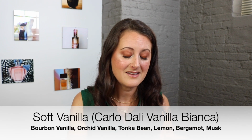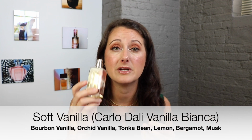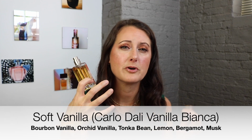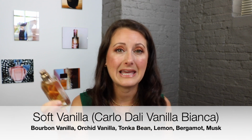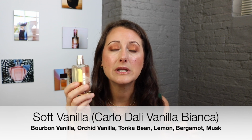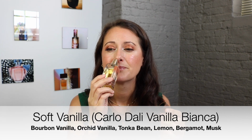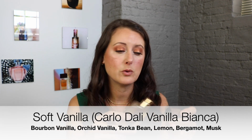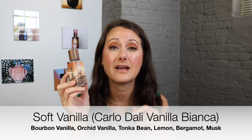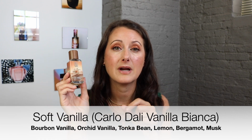Next, we've got Soft Vanilla. I love this one. This is exactly what it sounds like. It is a soft vanilla. It's soft, it's a little bit perfumey. It's really not overly gourmand, but it doesn't smell like a candle or anything either. It's really beautiful. I think this has got some white musk in it, so it's got this really beautiful warm skin musk base. I need to try layering this with my vanilla musk oil from Kumba Made. I bet this layered over that would just be incredible.